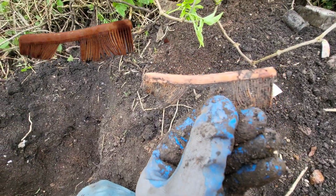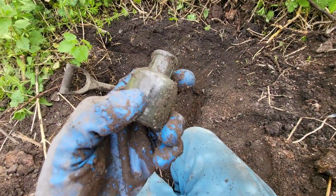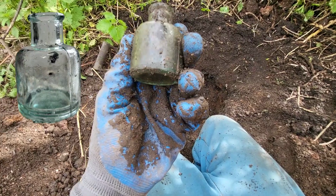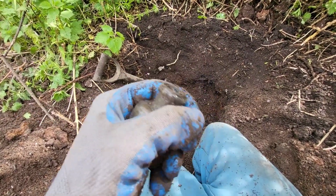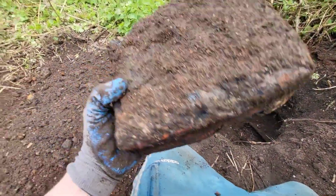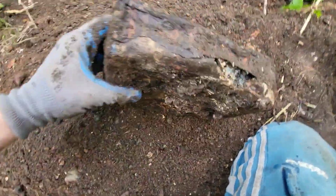Another comb, third time in a row we've got a comb, and some more flowery pottery. It's been a while since I've had one of these. Look, we got a little ink, got bubbles all through it, you can see in there. Yeah, lovely little ink. Not a particularly old ink, but a lovely glass one full of bubbles, as I say, so a happy find.